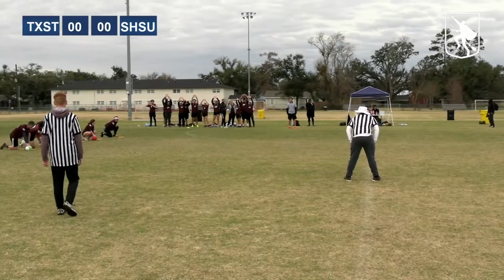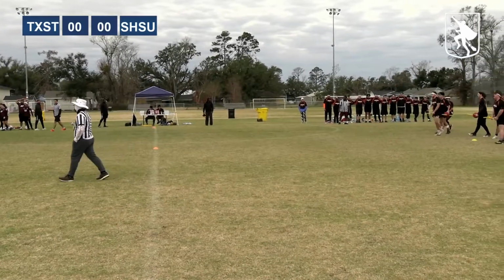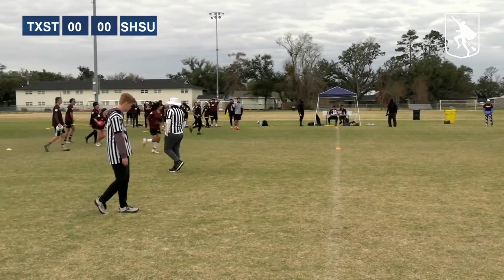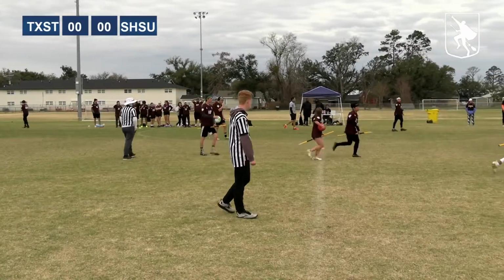And we are back. Southwest Regional Championship. Texas State versus SHSU, Sam Houston. Sam Houston starting with bludger control and Texas State starting with the quaffle.